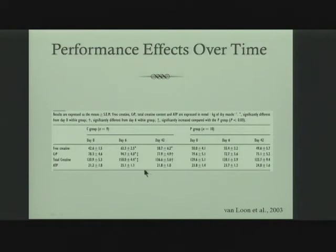And what they found at day 6 was a significant increase in everything except ATP, and in the placebo group there wasn't a significant increase in the amount of creatine in any form. And then at day 42, they found that there was a significant decrease in the amounts of creatine found in these muscles. This was significantly different from day 0, but not significantly different from day 6. That's why this one only has the asterisk. But these are significantly different from day 6.